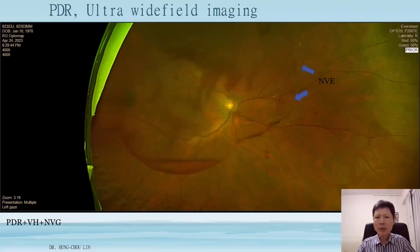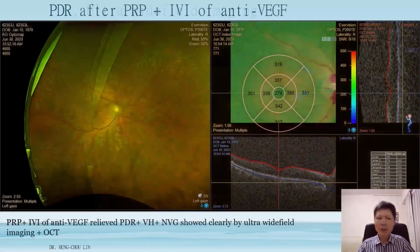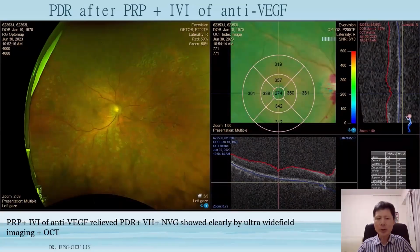This is a case of proliferative diabetic retinopathy combined with vitreous hemorrhage and neovascular glaucoma. We can see obvious neovascularization on the nasal arcade. I performed pan-retinal photocoagulation and intravitreal injection of anti-vascular endothelial growth factor to relieve the proliferative diabetic retinopathy, vitreous hemorrhage, and neovascular glaucoma, which was shown clearly by the ultra-widefield imaging plus OCT.